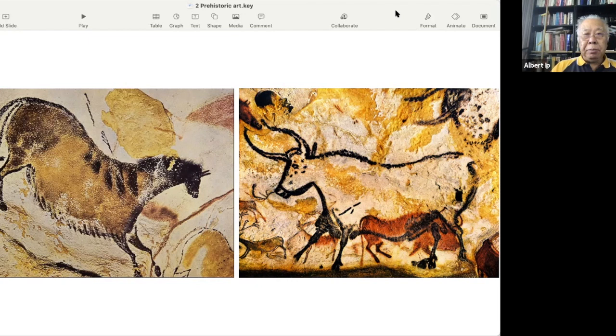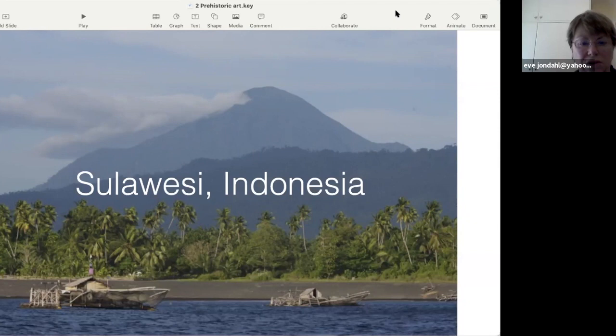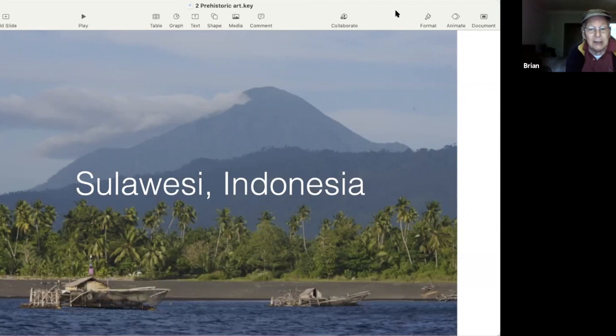Okay, the oldest one so far is from this area in Indonesia. I can't pronounce the word. Anyone help me? Sulawesi. Sulawesi, yeah. Yeah, I'm not sure. Okay.